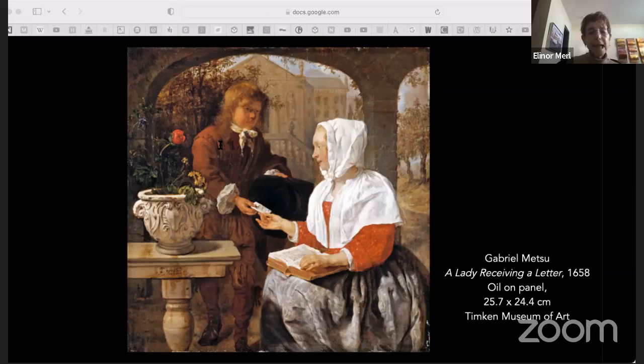The work dates to the last decade of Gabriel Metsu's life, during which he focused increasingly on subjects drawn from everyday life. What we see here is a young woman in a gray-green skirt, red jacket, white collar and hood, and she sits with an open book on her lap before a stone table. A messenger dressed in a rusty brown coat and trousers doffs his hat deferentially and delivers a letter to the lady, who seems to have interrupted her reading. The suggestion of a smile crosses her lips.